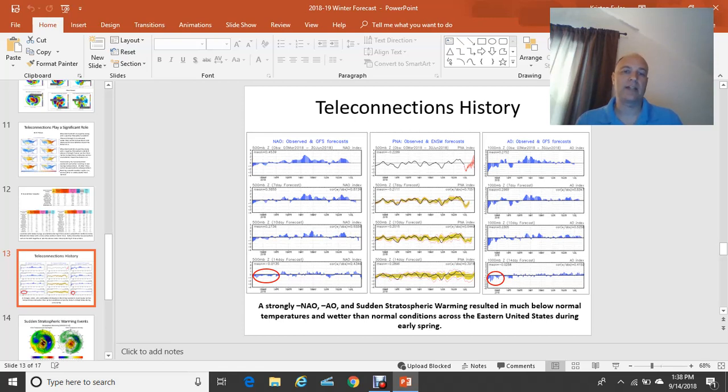And that's going to happen. We had a strongly negative NAO, strongly negative AO. They coincided at the same time, along with a sudden stratospheric warming event. And so it took a while for the temperatures to actually warm up across Southeast Virginia and the Mid-Atlantic as a whole in the spring of 2018. And that was because of these teleconnections.